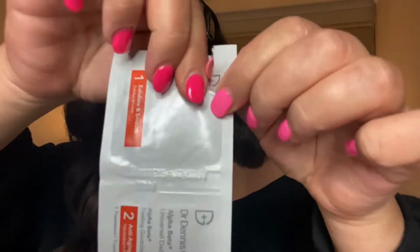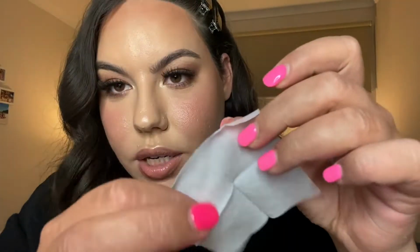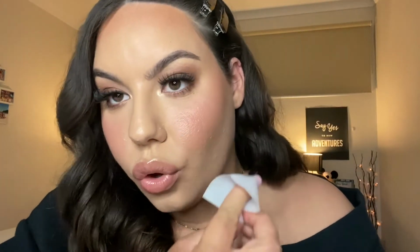Let's talk about how it works. You want to wash your face first. Then you open step 1. Inside is a saturated pad. You open it, you massage the pad all over the skin. You can go towards the eye, but just ever so slightly around here. You don't want to bring it too high. You massage and then rub that pad in until it starts to feel dry. You let it sit for a whole 2 minutes. The reason why you have to let it sit is because you want those exfoliants to do their little business. You want them to do their thing.